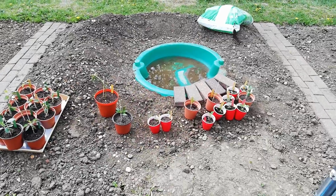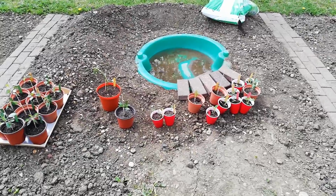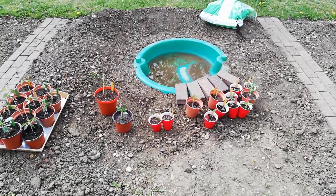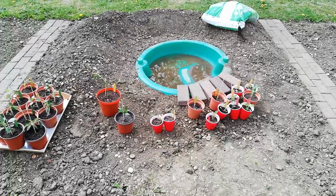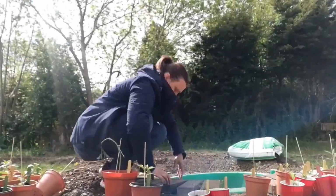So after that I moved outside, so the plan was to do a bit of work on the pond. So we've obviously been growing all these flowers, so as part of the clear out, the plan is to get them in the ground. So first things first, let's get the ground prepped.